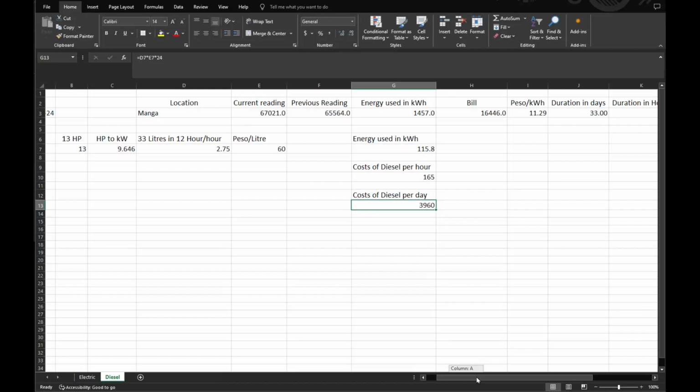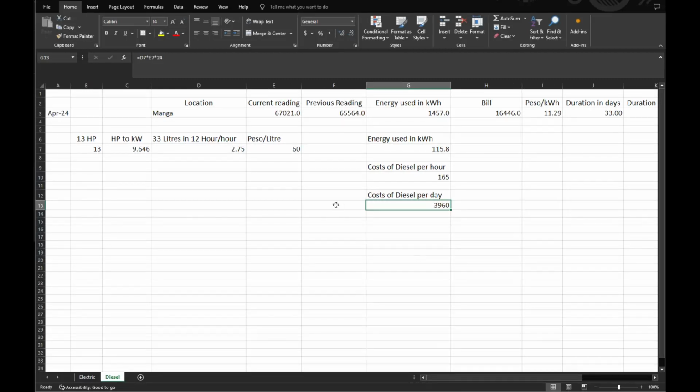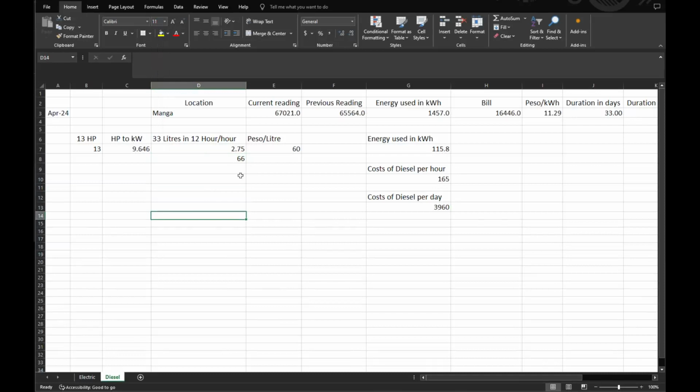That's a lot of pesos, quite frankly. That's why when you're looking at your diesel, you have to buy them in drums, because if you're consuming 33 liters in 12 hours, then your consumption would be 33 times 12 hours times 2, that makes it 1 day. So it will be 772 liters, or well, no, that's wrong, sorry. So it should be 33 times 2, then you're consuming 66 liters per day. So how much is that per day?